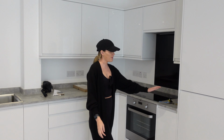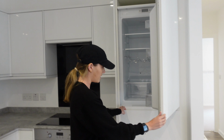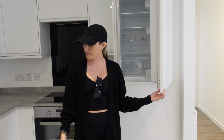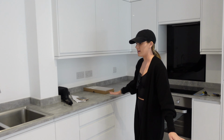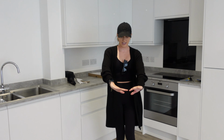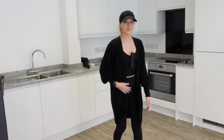So I'll start over here with our kitchen. This is our nice little kitchen. We have a little stove. We have this really nice, huge fridge freezer, which is great. And there's a little wine holder, which we love. The kitchen is really a decent size, and we're really happy with it. I really like the layout of it too, because it's in a little L. And we bought ourselves a little island, which is gonna go right here. It's gonna be cool.